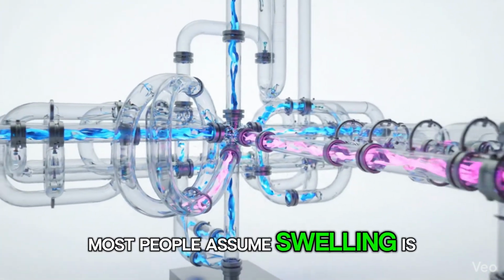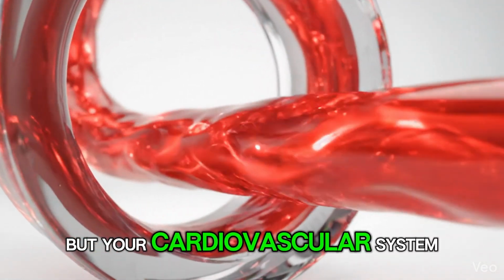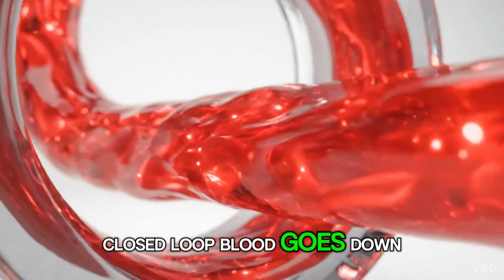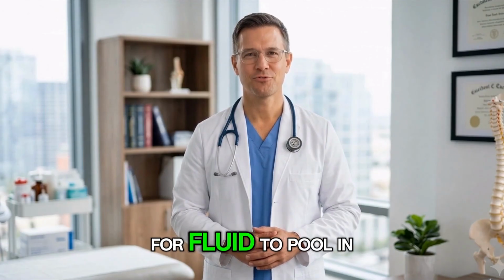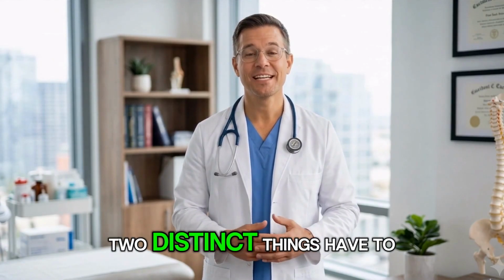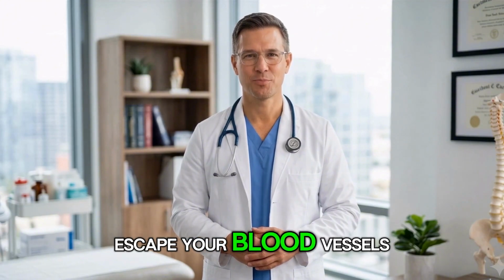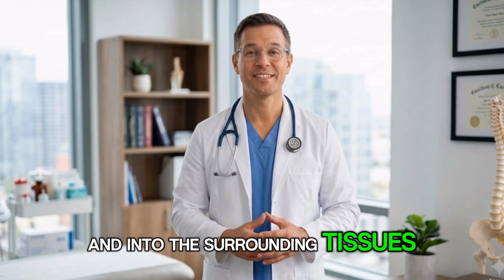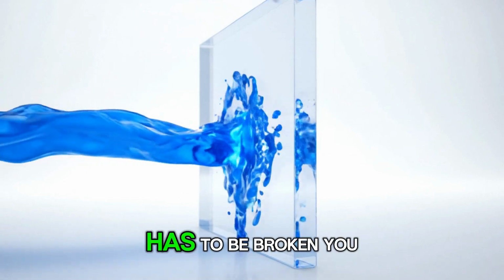Most people assume swelling is just water pooling at the bottom of an empty tank. But your cardiovascular system is supposed to be a perfectly sealed, closed loop. Blood goes down to your toes, and it gets pushed right back up to your lungs and heart. For fluid to pool in your ankles, two distinct things have to go wrong. First, the fluid has to physically escape your blood vessels. It has to leak out of the pipes and into the surrounding tissues. Second, the biological mechanism designed to vacuum that fluid back up has to be broken.